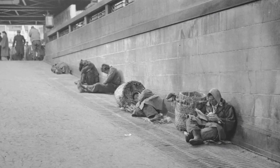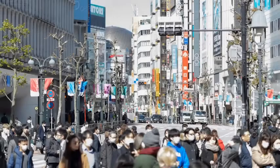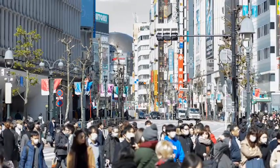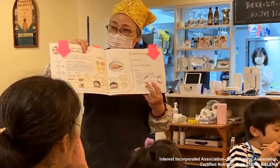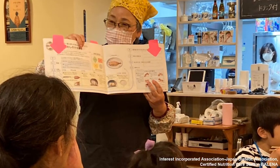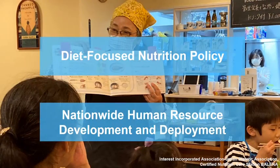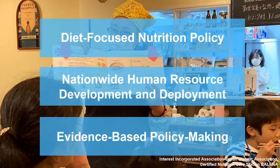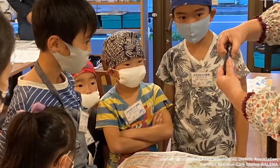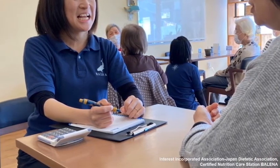In these ways, from the post-war programs designed to respond to food shortages and nutritional deficiency to the more modern programs of the present day, Japanese nutrition policy has steadily evolved to meet the needs and challenges of the times. Today, Japanese nutrition policy is designated as one aspect of the national health policy based on the three pillars of diet-focused nutrition policy, nationwide human resource development and deployment, and evidence-based policy making. Based on these guidelines, we continue to implement nutrition policy, covering not only the normal life course from infant to elderly, but also those who face illness or are the victims of natural disasters, all through accessible public health services.